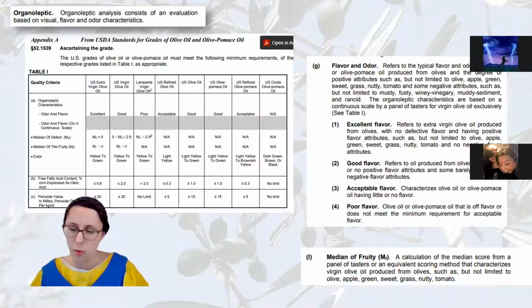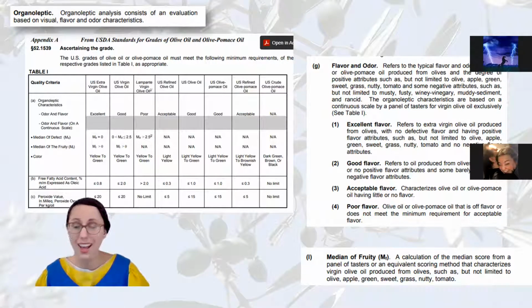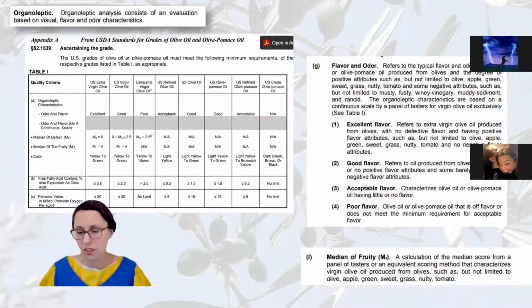Okay, so we've done the positive side. Now we're going to go on to the negative side, which is of course more fun. So tasters are also going to look for unfavorable flavors, and those are referred to as defects. If there is a defect, there's no coming back. If the oil has a defect, then it's probably coming down a grade. So if you look at this second point on here, the median defect, you can see that to be extra virgin, you have to have 0 defects.